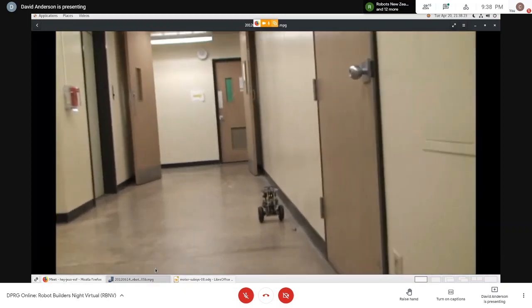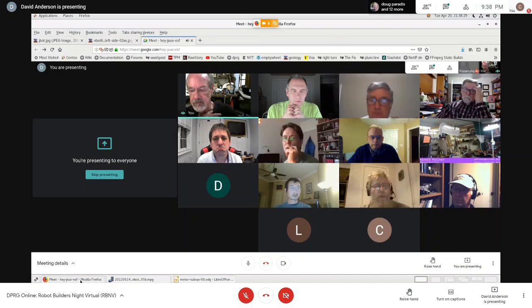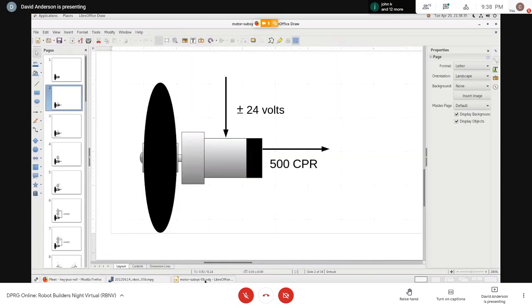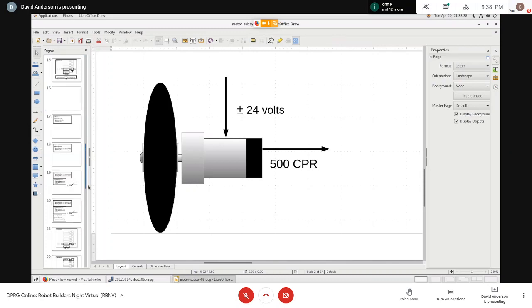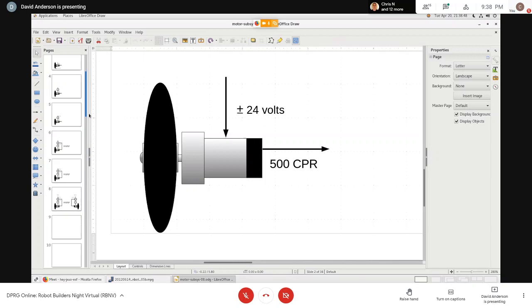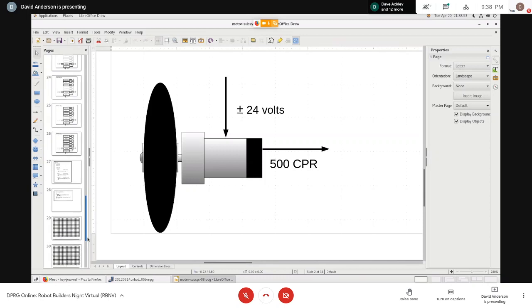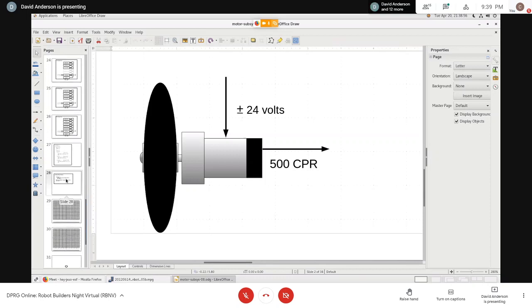Let's see if there's anything else I wanted to do here. So you can see that fine, and you were able to see the little graphic. There was a motor with a wheel. Yeah. Motor and wheel, and we see your whole LibreOffice Draw. So we see you scrolling on the left. So you can see me scrolling up and down. And what about the size of those thumbnails? They're very small. Well, no, the actual text on the screen, it says 24 volts. Perfect. Plenty big. That's big enough to see.